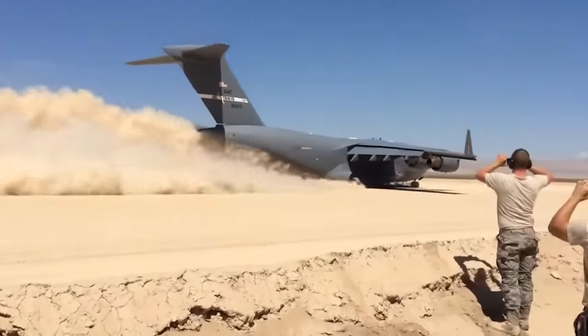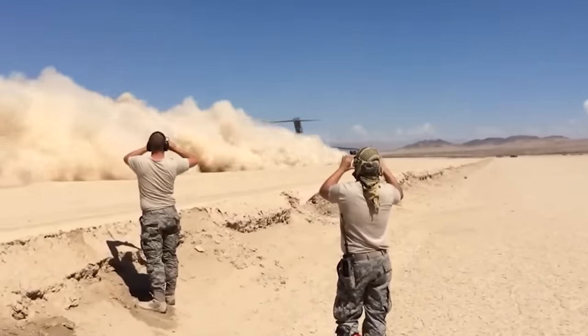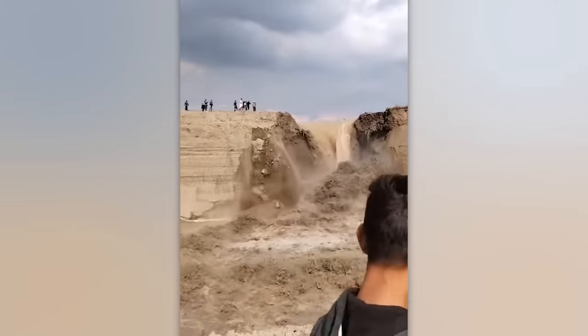You can't call it a smooth takeoff, but it's definitely impressive. Sometimes nature can be incredibly scary, yet at the same time, truly impressive.